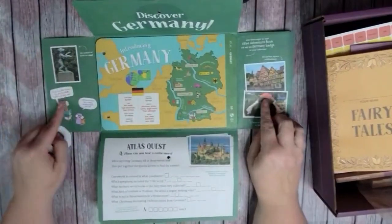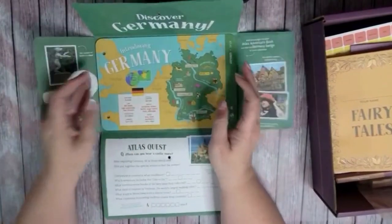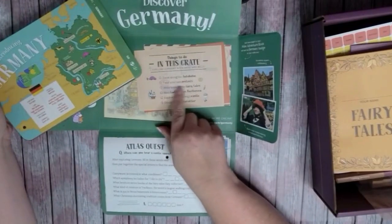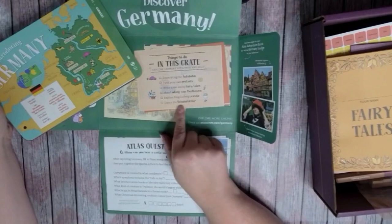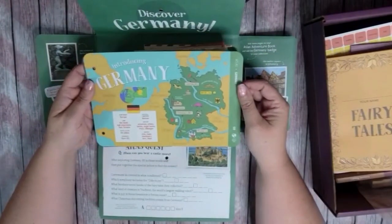So we have some facts over on the sides and then the fill in the blank. We've got the little sticker here for Germany and things to do in this crate. Zoom along the Autobahn, twist your own pretzels. That sounds fun. Write some wacky fairy tales, meet Ludwig van Beethoven. Explore King Ludwig's castle and dance the, oh wow, I think I've been doing this too long. I'm not going to attempt that again. That was not the right way to say it.